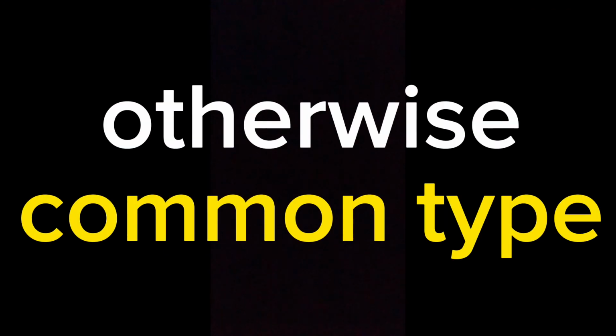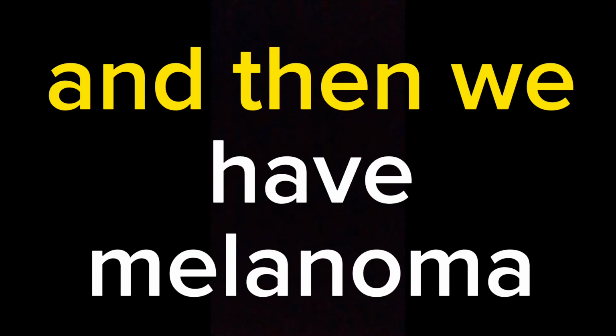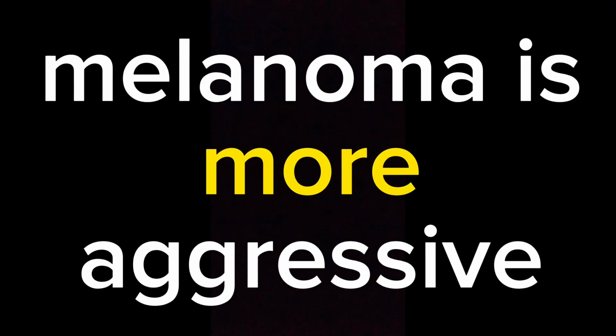Other, less common types of penile cancer form differently. We have basal cell carcinoma, a cancer that begins in the bottom layer of your epithelium. And then we have melanoma. This cancer begins in the cells that control how dark or light your skin is, called melanocytes. Melanoma is a more aggressive form of cancer. Then we have sarcoma, a cancer that develops in the muscle or connective tissue. It is an extremely rare form of penile cancer.